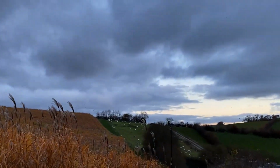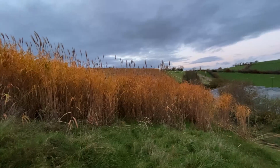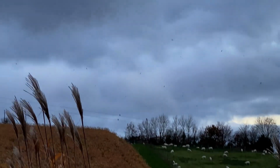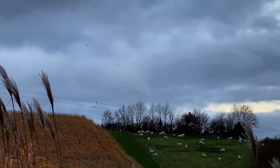A real hive of activity now. Look at this, loads of them just flying around in front of us. Fabulous. Trying to be careful not to double count, of course. Lots of them on the wires in front of us. Lots just dropping straight down into the grasses.